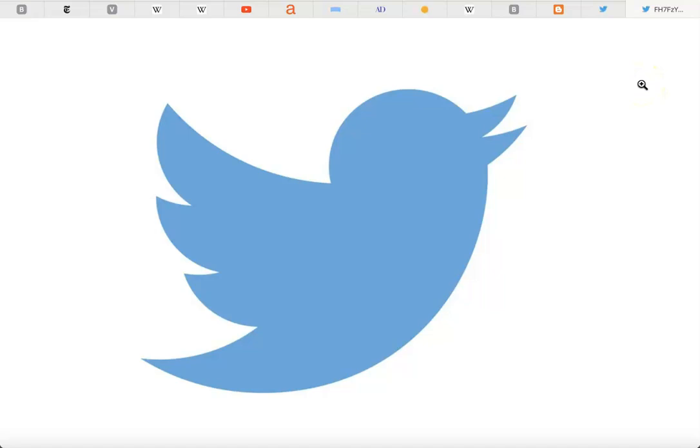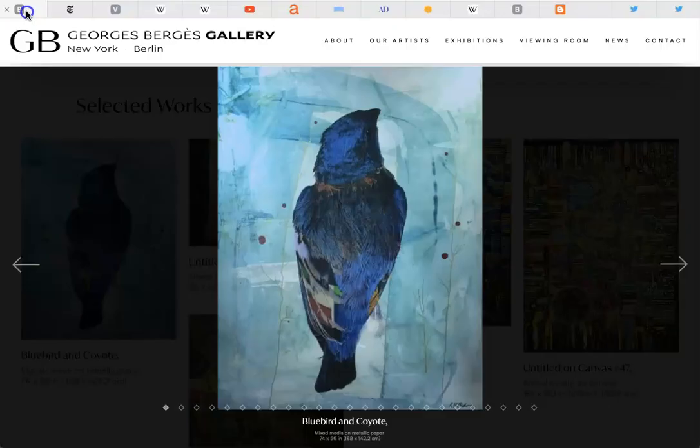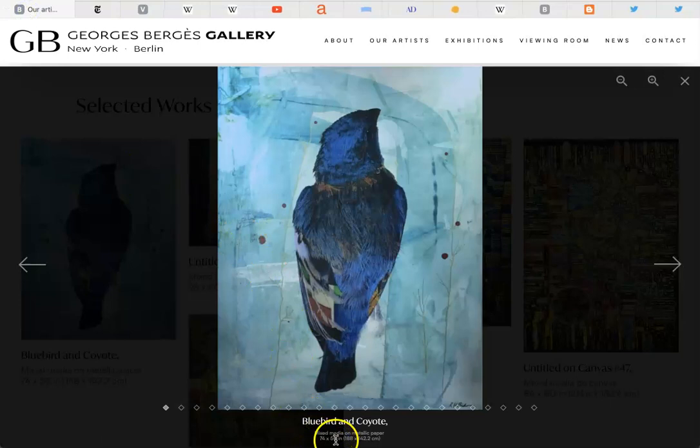Don't know if any of you were paying attention, but when all this stuff was going on and being reported about Hunter, about his father, a lot of it was happening right here. Well, right here, on the place that this figure represents, this bluebird. Good heavens. Anyway, bluebird and coyote. Hunter Biden. 74 inches tall, 56 inches wide, mixed media on metallic paper.